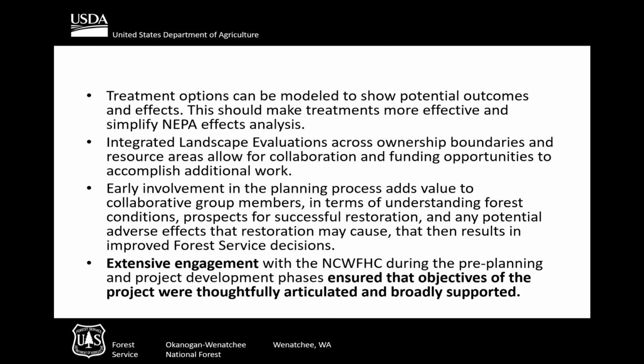And these last two are really important, I think. Early involvement in the planning process adds value to our collaborative group members. It also helps them understand, because as they become more involved with our process, it helps them have more ownership in it. We can tell them all the time about the challenges that we have in our planning process, but when we get them involved, then they start to understand that and help us work through those.